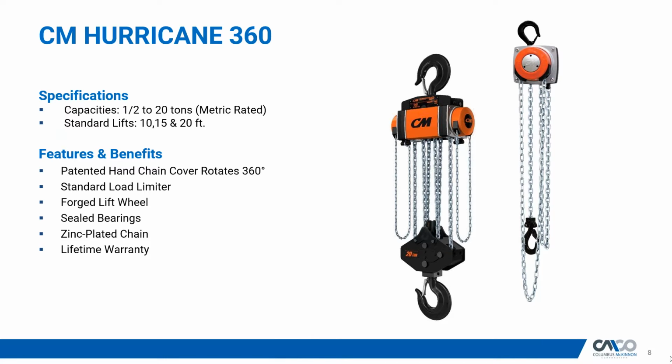Another situation that we hear of quite often is being above the load. Any standard chain hoist, once the hand chain comes above the hoist, it jams. You can't use the hoist that way. Well, with the CM Hurricane 360, because that hand wheel rotates 360 degrees, I can now stand above the hoist and operate that hoist with full efficiency and functionality. So it's a very innovative, unique hoist that can really change the industry.